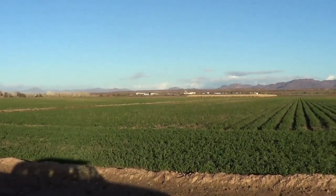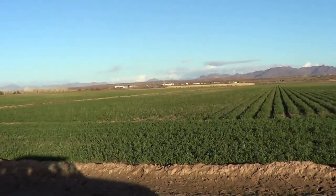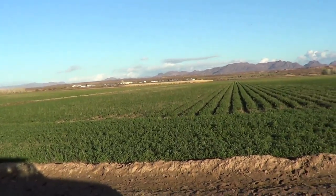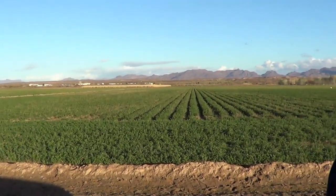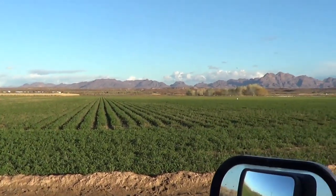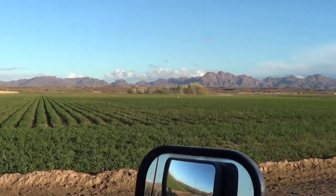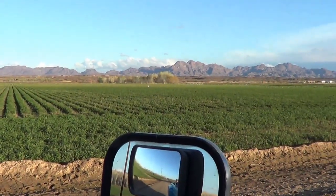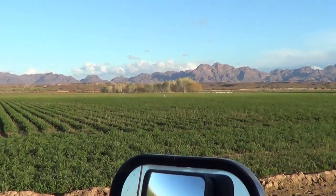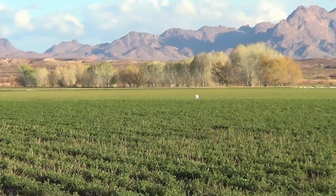Here we are on what they call the auto tour road. Just a kind of a big loop you can drive along. You're not supposed to get out of your vehicle or anything. And you can watch the birds. Nice view right now. Sun's starting to set. Looks like there's maybe an egret out there sitting in the field.